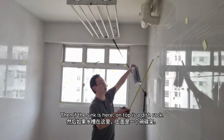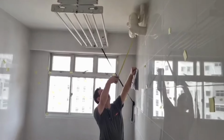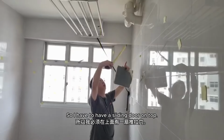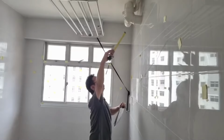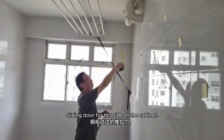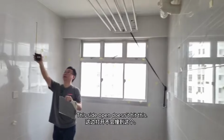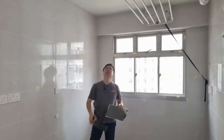Okay, if the sink is here, on top is this rack. Then the door cannot open because the door will hit this. So I have to have a sliding door on top, a sliding door for this side of everything. This side is still okay, this side can open. This side open will hit this one.